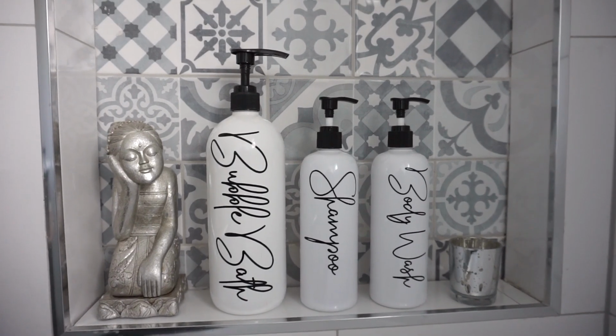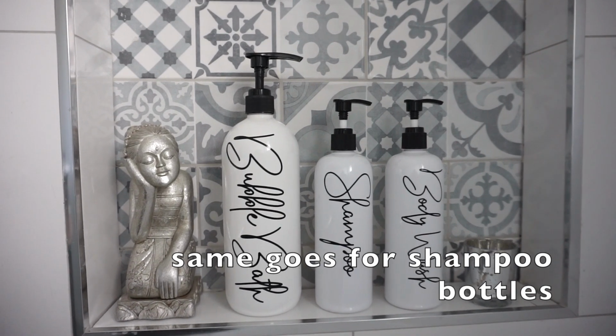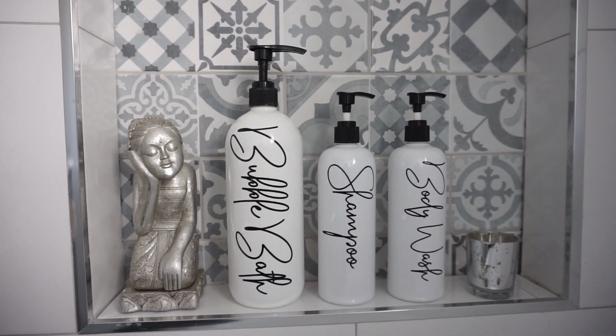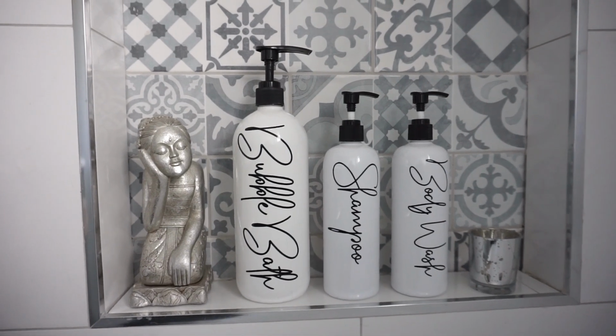Another thing is, you may love the look of something, but is it going to take up too much of your time? Is it going to be too much maintenance for you? So I know a lot of people will buy sauce bottles, for instance, and then they'll transfer all their tomato sauce and their sweet chili sauce and their barbecue sauce into these sauce bottles, and they look amazing, but do you really have the time to do that?